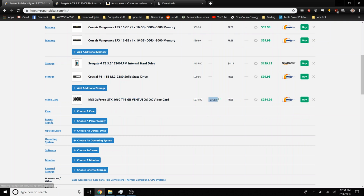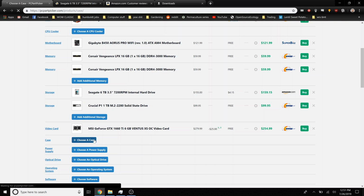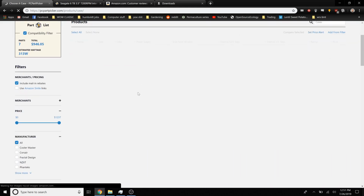This one has a mail-in rebate or something like that for $25. If you don't want to deal with mail-in rebates, you have to factor that into this price. You basically have to add this price back on the end. So the true price, $280. Still not bad for this graphics card. It's a pretty good graphics card. Okay, so for streamers in particular, the 1660 Ti is a great graphics card at 1080p resolution.